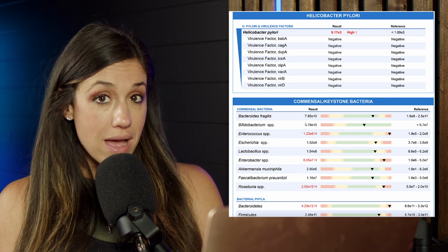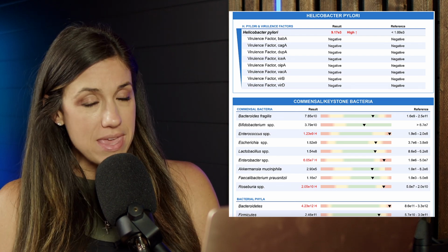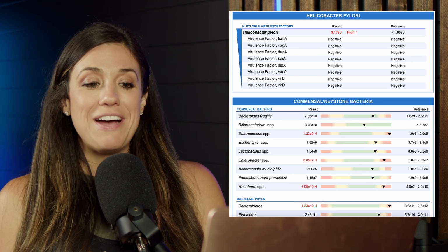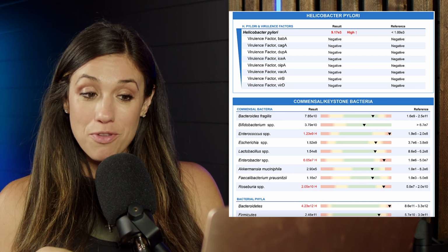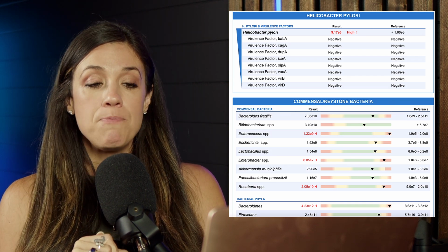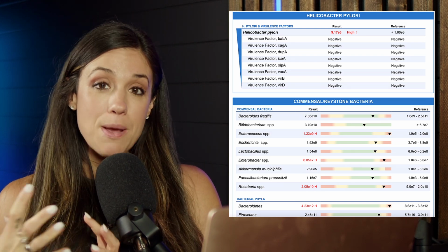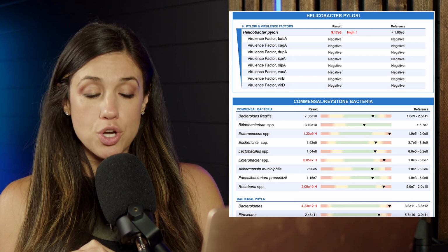They are very symptomatic with H. pylori, and their breath test was negative. Well, how can that be? H. pylori and some of the other things we're going to see for this individual down below in the commensal keystone bacteria section can be covered up by Roseburia, which is a great biofilm producer in the gut microbiome.